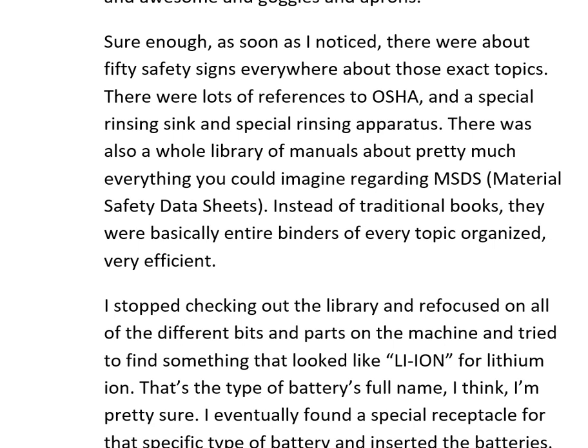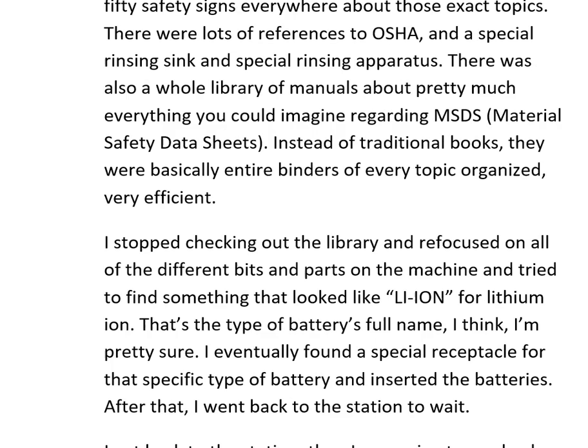Sure enough, as soon as I noticed, there were about 50 safety signs everywhere and about those exact topics. There were a lot of references to OSHA and a special rinsing apparatus. There was also a whole library of manuals about pretty much everything you could imagine regarding MSDS, such as material safety data sheets. Instead of traditional books, they were basically entire binders of every topic, organized and very efficient.